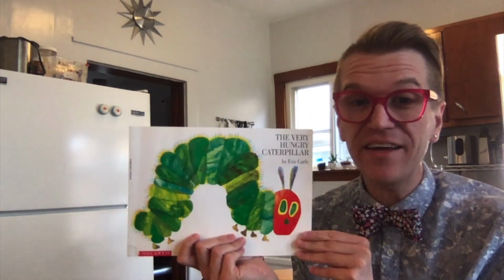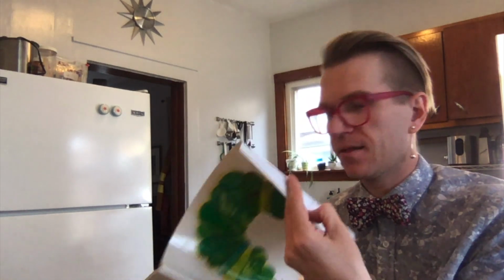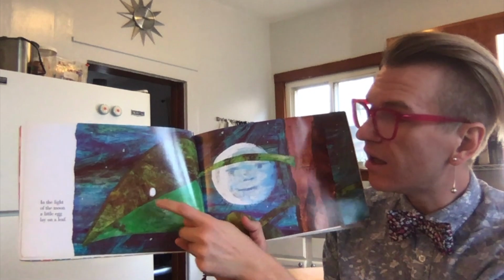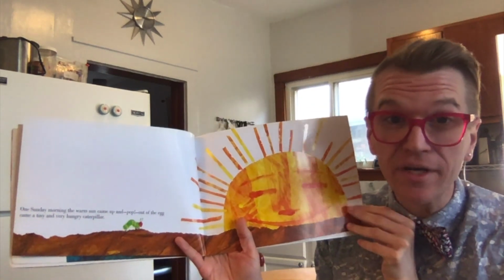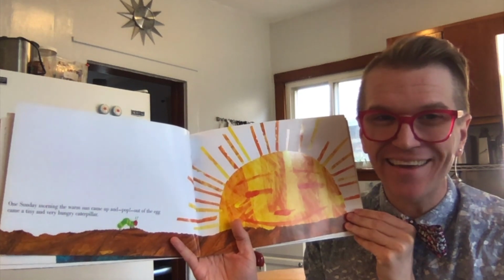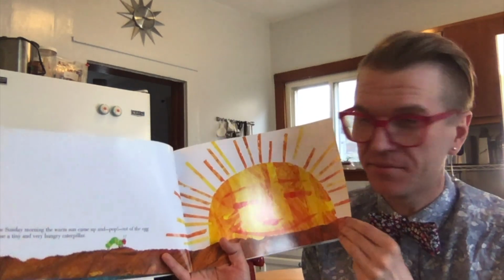It's The Very Hungry Caterpillar by Eric Carle. In the light of the moon, a little egg lay on a leaf. One Sunday morning, the warm sun came up, and pop! Out of the egg came a tiny, very hungry caterpillar. And he started to look for some food.